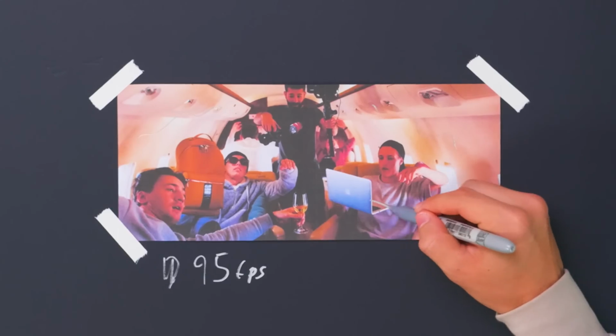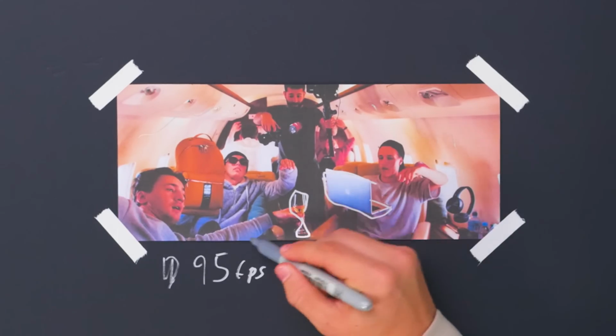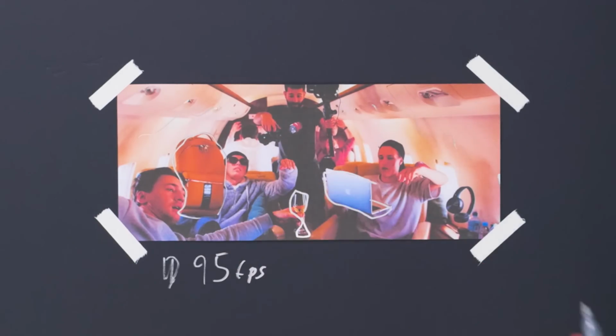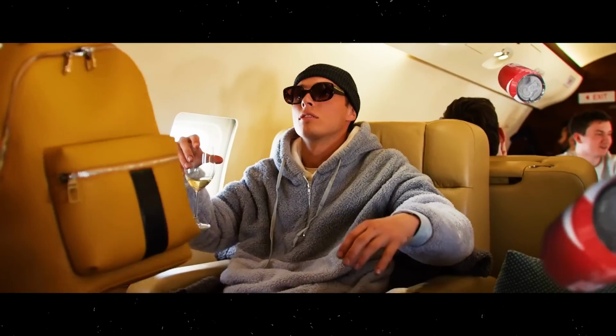My brother is just holding the Mac here. This glass here obviously is held by Valera here. This backpack is being held by Mio, my friend, and everyone is just pretending to be in 0G as I'm tilting the camera up. I didn't think that this was gonna work. For some reason, it just looks incredibly real.